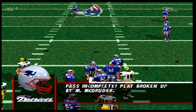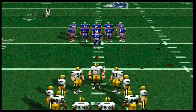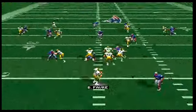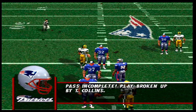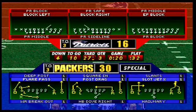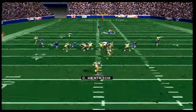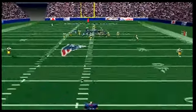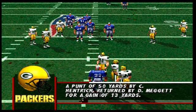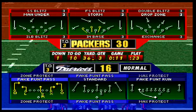Pass defense. Incomplete. That brings up fourth and 10 on their own 27. It'll be first and 10 from their own 36.